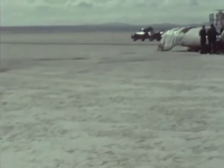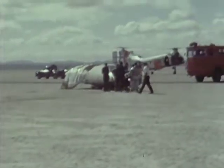But when I got out there, everything changed. The airplane be damned, the pilot was okay. We'll worry about fixing the airplane later on. And that's what we did.